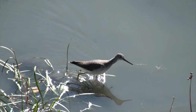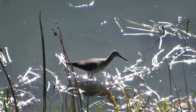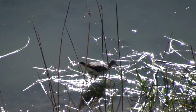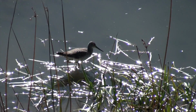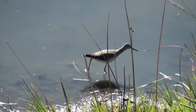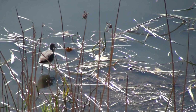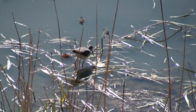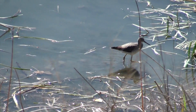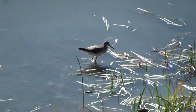This is another bit on the lesser yellowlegs hopping around. There's a greater yellowlegs that come through sometimes too. You can tell the difference between them because the greater yellowlegs is a little bit taller and his beak has a little bit more of a tilted shift to it, and when he's going along in the water like this, he doesn't peck like the lesser yellowlegs pecks. Lesser yellowlegs is more of a pecker, and the greater yellowlegs kind of sweeps its beak through the water, getting invertebrates and such.